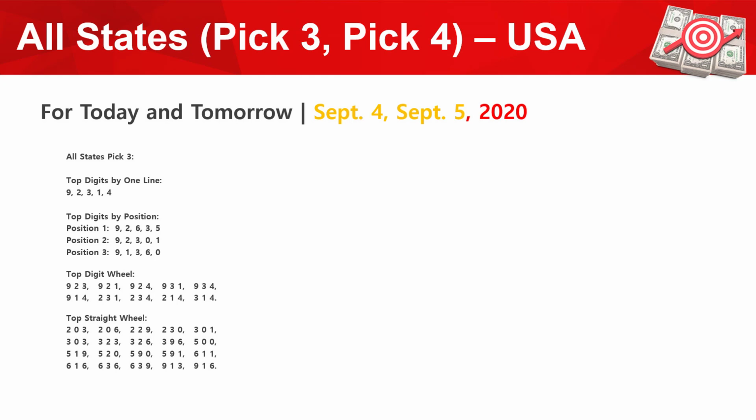Top digit wheel. 9, 2, 3, 9, 2, 1, 9, 2, 4, 9, 3, 1, 9, 3, 4, 9, 1, 4, 2, 3, 1, 2, 3, 4, 2, 1, 4, 3, 1, 4.